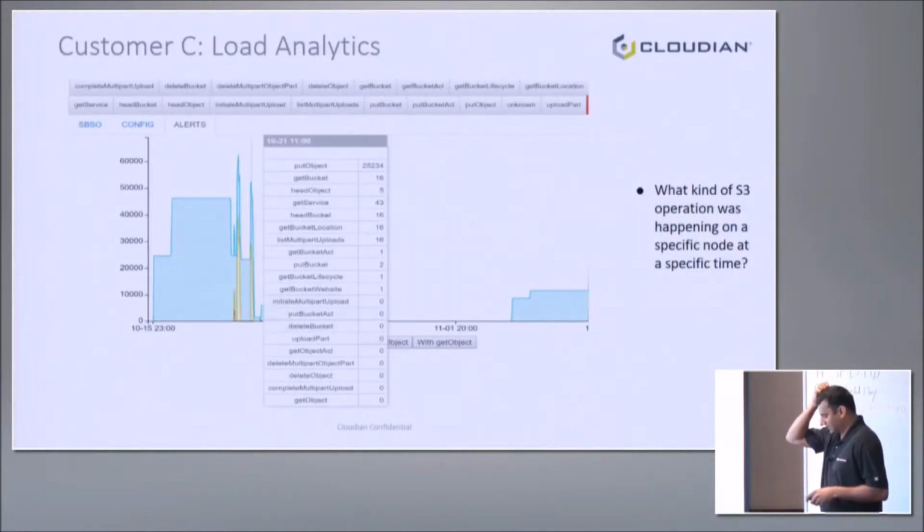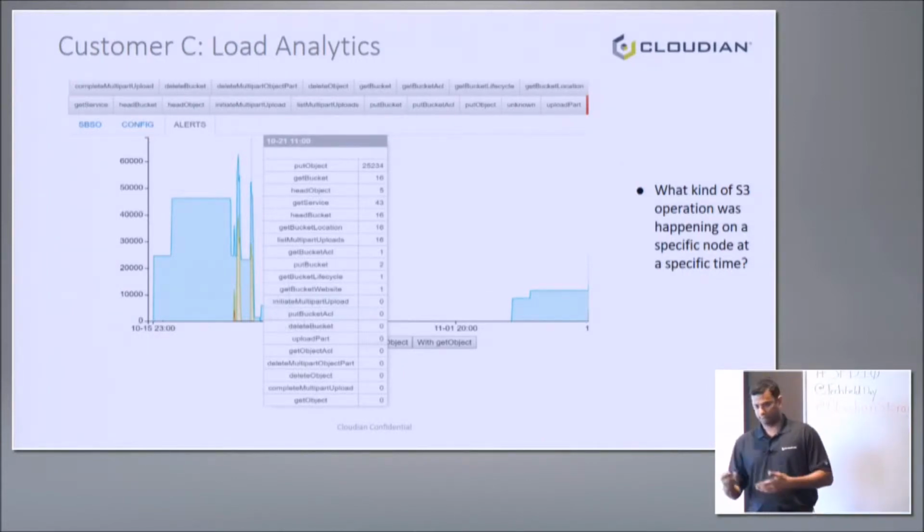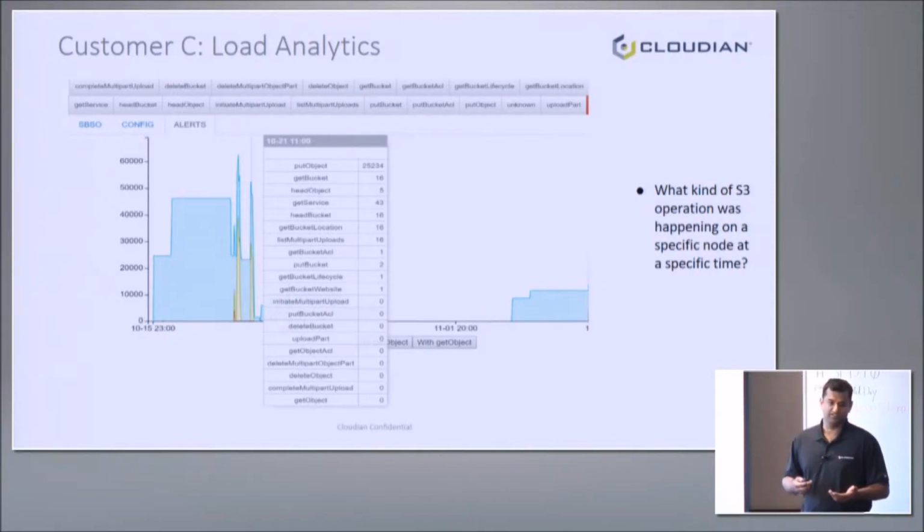Here is another example. As I mentioned, as part of the telemetrics, we also collect the amount of load that the system is generating. So for example, if there was an issue, we know exactly at any given point in time what was going on in the system. Was it the gets, the puts, or how much was the load, right? I think the point here is that with this wealth of information, we are able to help the customer much more effectively rather than just scanning through the logs and things like that.